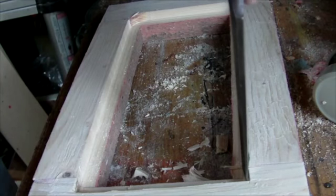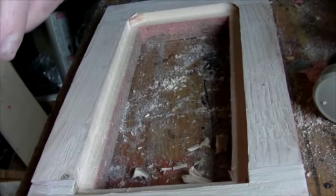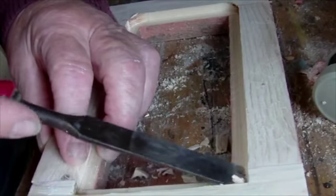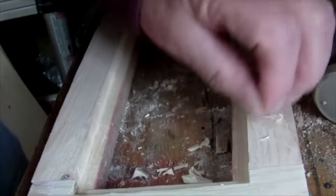The router produces round corners, so they have to be squared off. Here's one done, three more to go.